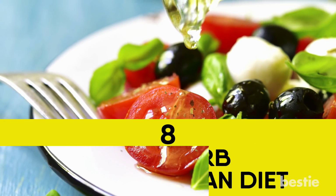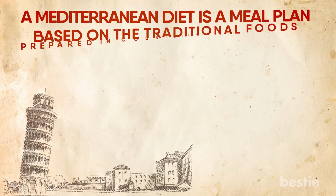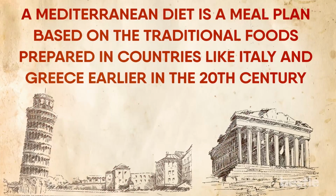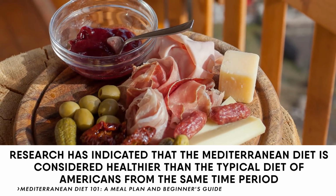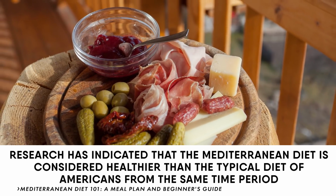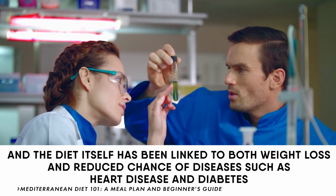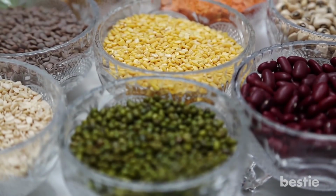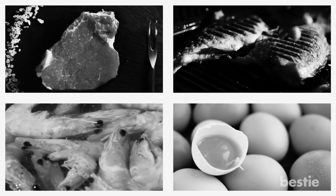Number 8. Low-carb Mediterranean diet. As the name implies, a Mediterranean diet is a meal plan based on the traditional foods prepared in countries like Italy and Greece earlier in the 20th century. Research has indicated that the Mediterranean diet is considered healthier than a typical diet of Americans from the same time period. And the diet itself has been linked to both weight loss and reduced chance of diseases, such as heart disease and diabetes.